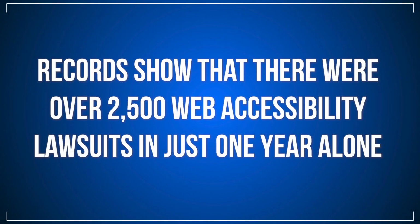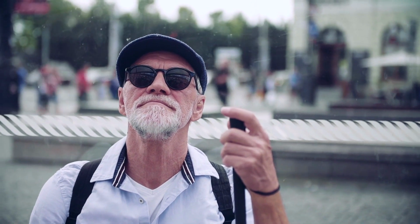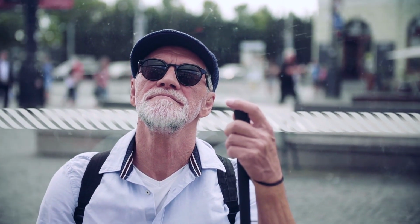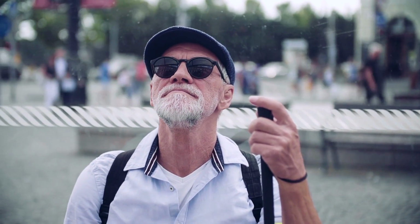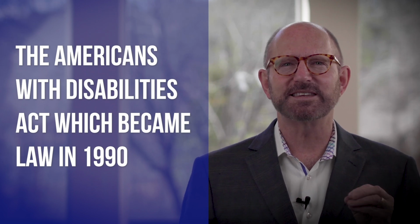In fact, records show that there were over 2,500 web accessibility lawsuits in just 1 year alone, and that number continues to grow every day. The lawsuits claim that people with disabilities couldn't use the sites because the sites didn't have assistive technologies. The cases were tied to the Americans with Disabilities Act, which became law in 1990.